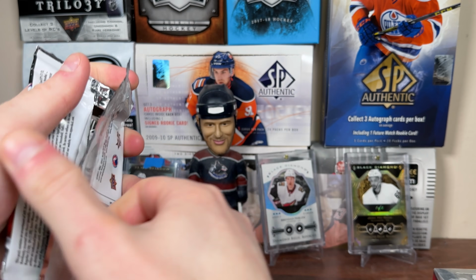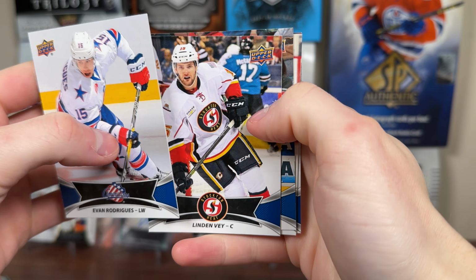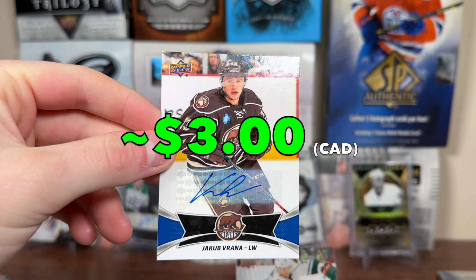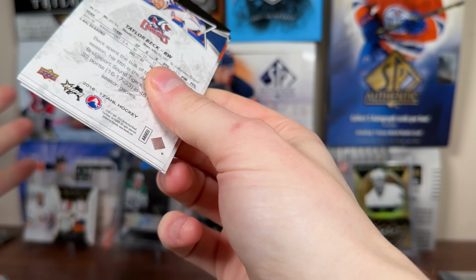Okay. All right, I got 2 boxes here. Might want to pick it up a little bit here, but we have Evan Rodrigues looking for his auto in here. There's Lyndon Vay. Put up big numbers in the KHL, right? Christian Jude. There's one with a decent prospect there. Oh, Jacob Rod. That's probably a pretty good auto as well. Yeah, he's out in Europe. He had a stint with the Caps recently again. Came back to the Caps, but all right auto there. And Pat Cannone. So we got 2 of our autos on here.